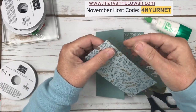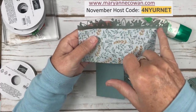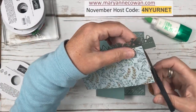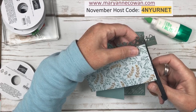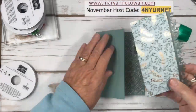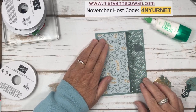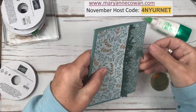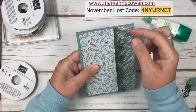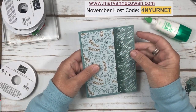Now, had I looked closely, I would have maybe cut it off here and slid it down a little bit. No, it's already glued. The white glue is very strong, but I might just go like this. Let's see if that's going to work. I think it will. Yeah, it's still not off the edge of the card. So think about that when you're, not when you're die cutting it, because that was the whole die, but when you're attaching it to your card.